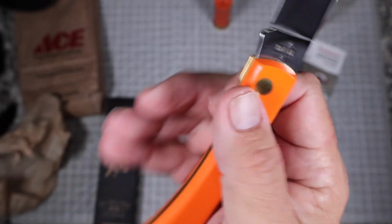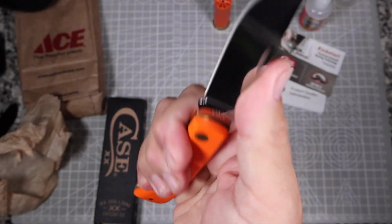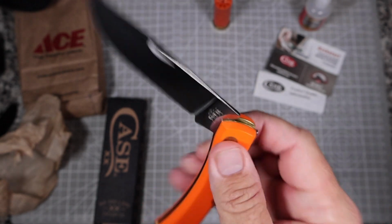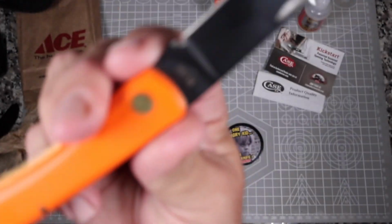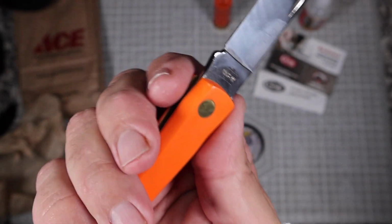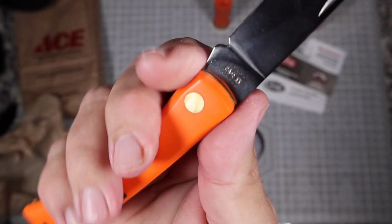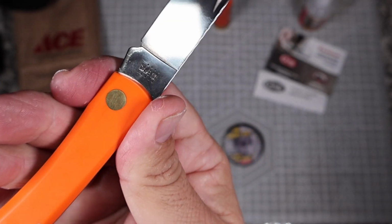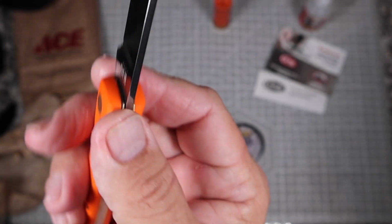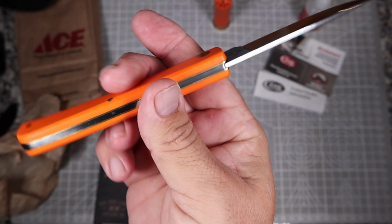I would imagine that this handle here is probably some kind of nylon. But you can't open it one-handed, but you can close it one-handed. And I like it because it has this little choil right here. See that? For a slip joint, that's real handy. It gives you a little extra measure of safety, because you grab it up here, it's not going to close on you. If you grab it further down, it will, but if you grab it up here nice and tight, you don't have to worry about that blade closing on you. Look, it's even got a little sharpening choil right here. Nice defined one. Pretty cool, don't you think? I love it.